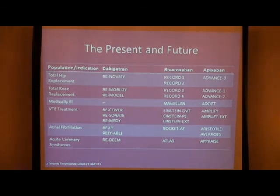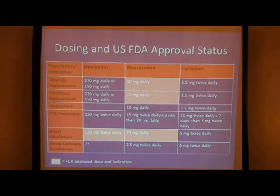So when we look at the present and the future, all of these agents we talked about today, mostly in AFib, right? But they're being studied for multiple indications in multiple clinical trials and have different indications coming out more and more. So we see it in VTE prophylaxis, in orthopedic, or in the medically ill. We're seeing it for the treatment of VTE. We're seeing it in AFib and in acute coronary syndromes. And what I think is important to note is that today, only Rivaroxaban and Dabigatran are approved. Dabigatran is only approved for atrial fibrillation. Rivaroxaban is approved for AFib as well as orthopedic surgery for prevention of VTE. And Apixaban, I said, we're still waiting on.